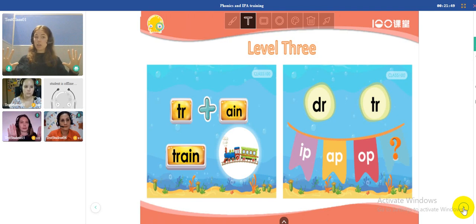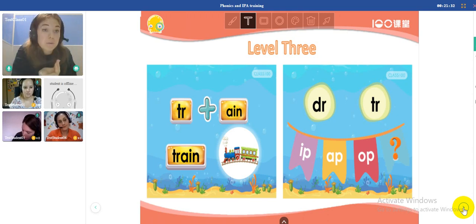Train. Train. Okay. So it's a clap, because what we want them to be realizing is that the whole word then becomes a single syllable. One utterance in one syllable. Train. But you go through all the letters.